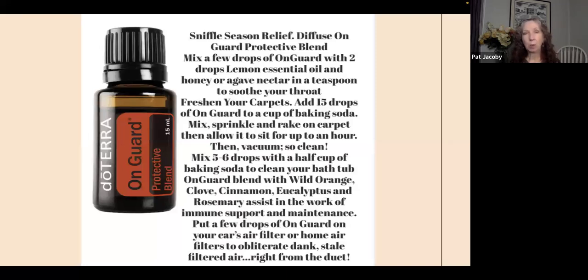You can do vinegar, water, and On Guard and spray down when you're cleaning the kitty litter container. You can spray down the kitty litter container so that you can have that smelling good, and spray around that whole area with the On Guard vinegar and water blend is really great.